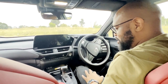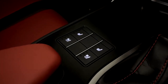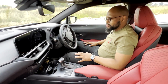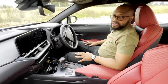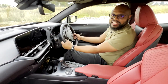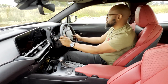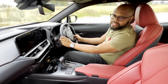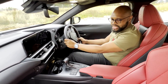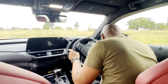This is really, really cool. You can warm up your seats. You can cool them. Like, I'm just, wow. I'm lost for words, right? But let me tell you, the infotainment in here is quite cool. The sound system is amazing in this car. You really enjoy your long drives, listening to your music, driving with a few friends, and yeah.